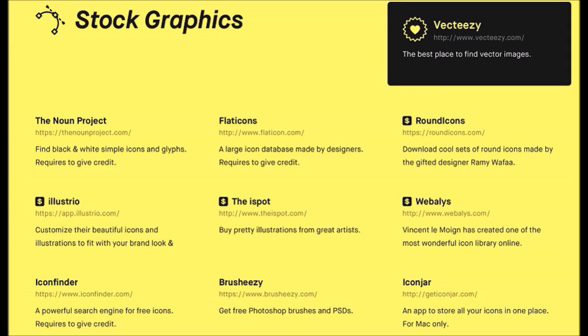Yes, it does require you to give credit, and yes, however, it's a free icon. When you use the search engine, just type what kind of icons you're looking for, what it's related to. It's a dentist, medical, plumbers, anything that you're looking for, and it will give you free icons over there.